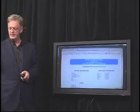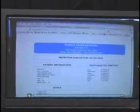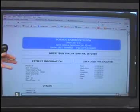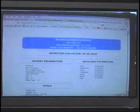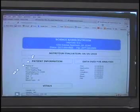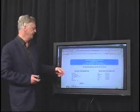This is a sample of the nutritional report that comes back after we correlate the results with the blood, the hair, and the urine. You're seeing it on a computer screen, and we want to show you the different pages that are involved.